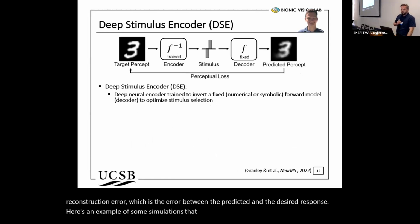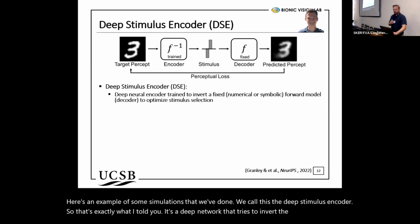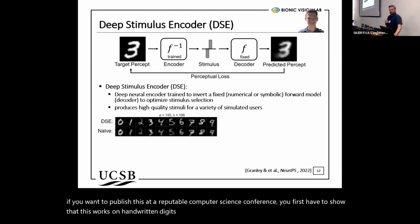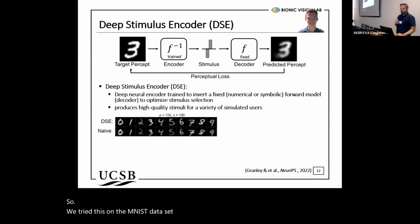Here's an example of some simulations that we've done. We call this the deep stimulus encoder. So that's exactly what I told you. It's a deep network that tries to invert the forward model. And if you want to publish this at a reputable computer science conference, you first have to show that this works on handwritten digits collected in the 90s. So we tried this on the MNIST data set. I'm showing you two lines of examples here.